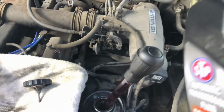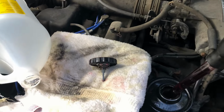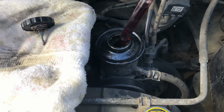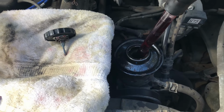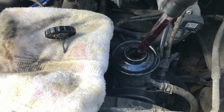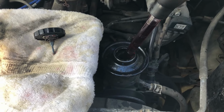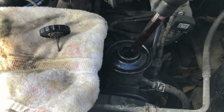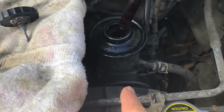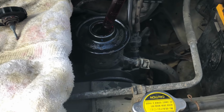Each time, it's going to use about a third of this. So I did it 3 times. Between each time, put the cap back on, close up the vehicle, and go take it around the block. And try to find a spot where you can go real slow and turn it lock to lock. You could also do this by jacking up the car, but it seems to me like it's easier to just go around the block a couple times. And you'll see that this fluid is back and kind of dirty again. That lets you know it's circulating in there.